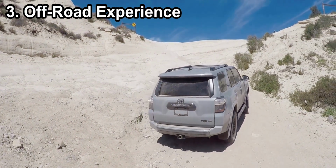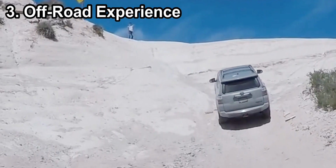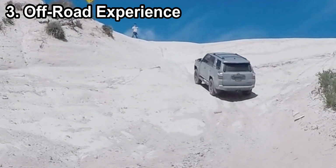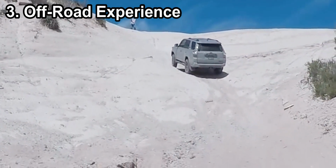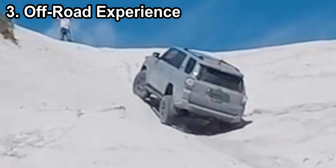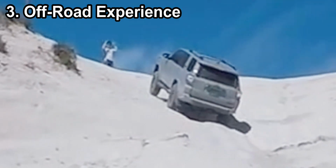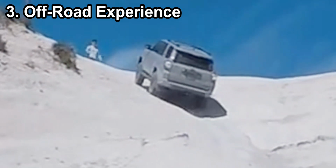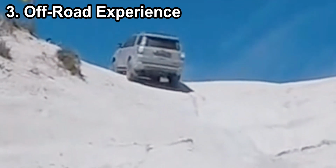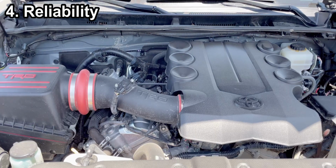Right here, it's very steep and it's still capable. That has no modification. See, it doesn't even have a roof rack at this time. This is when I first bought the car and took it off-roading to a place called Gorman, California. It's just about an hour north of Magic Mountain. Take your car anywhere and experience off-roading. Trust me, it's fun.